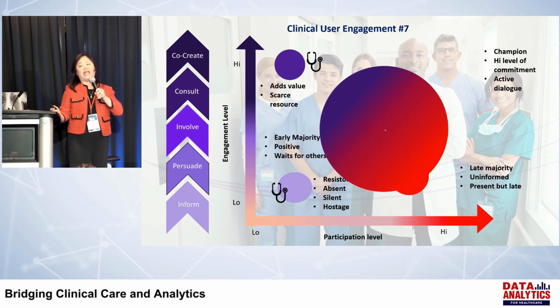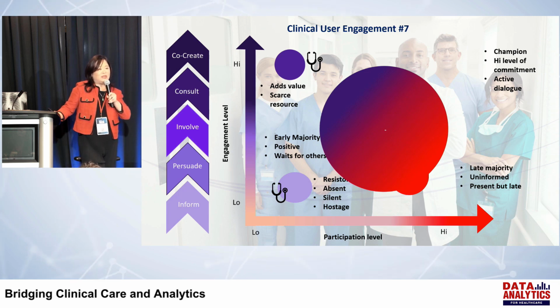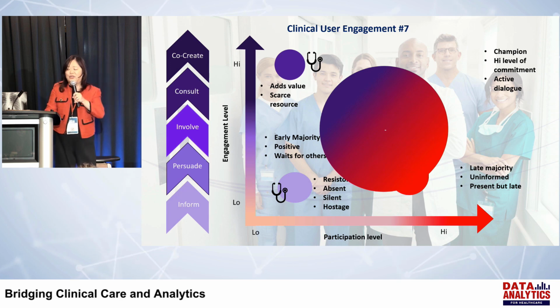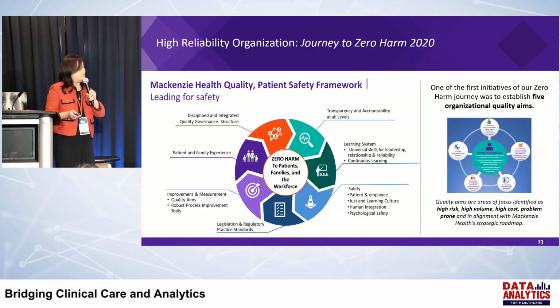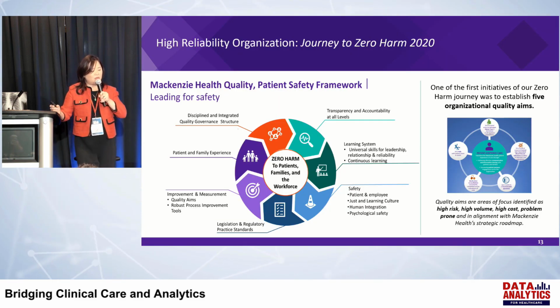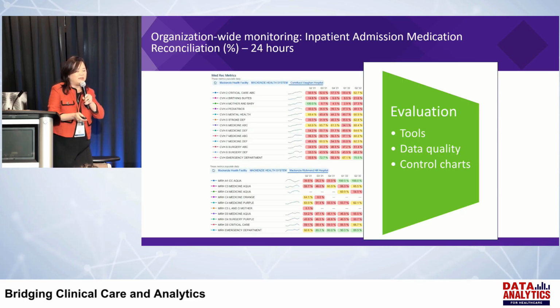So why should you care? Because clinical user engagement makes life easier for the analytics team. The year after you go live, like I said, that's when analytics will come alive and you take them on the journey for the analytics. So 2 years after we went live, we went on a purposeful hospital-wide safety journey, which was from the top down.